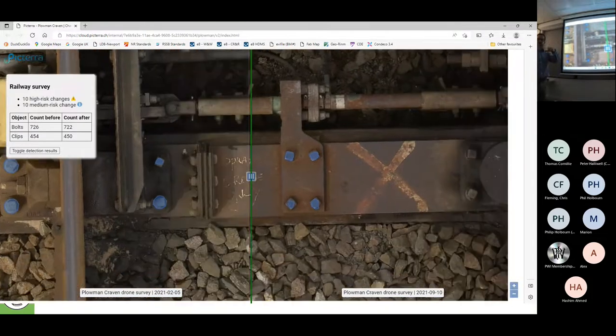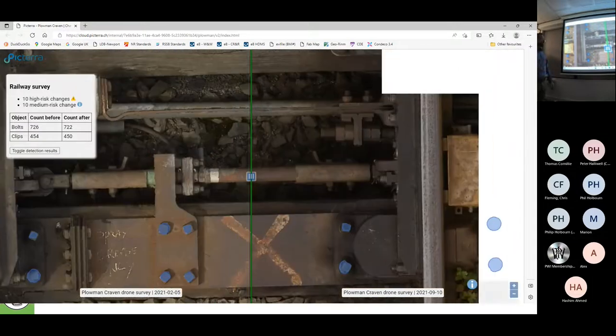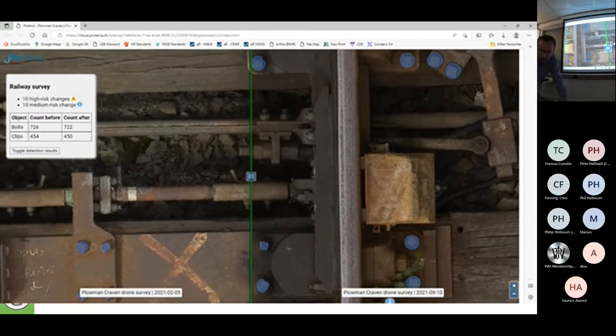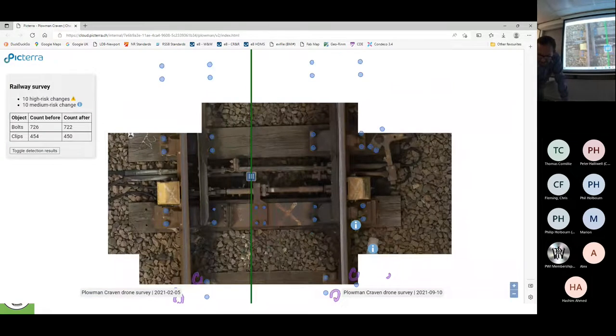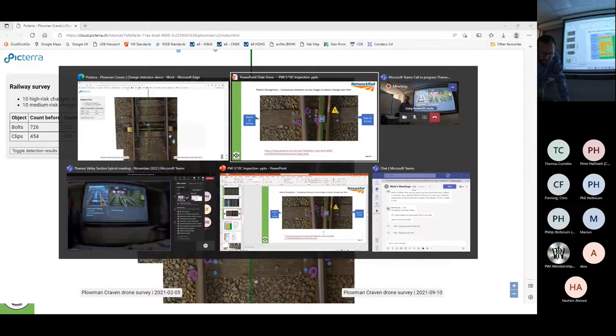If we were able to mark up witness mark bolts and nuts and things that are critical for S&C inspection, we can then zoom in and go, oh yeah, it has moved. We've got a loose nut there. Or someone's been out and adjusted it, of course, but we check the maintenance records. So that's that. I'll now go back to the presentation.